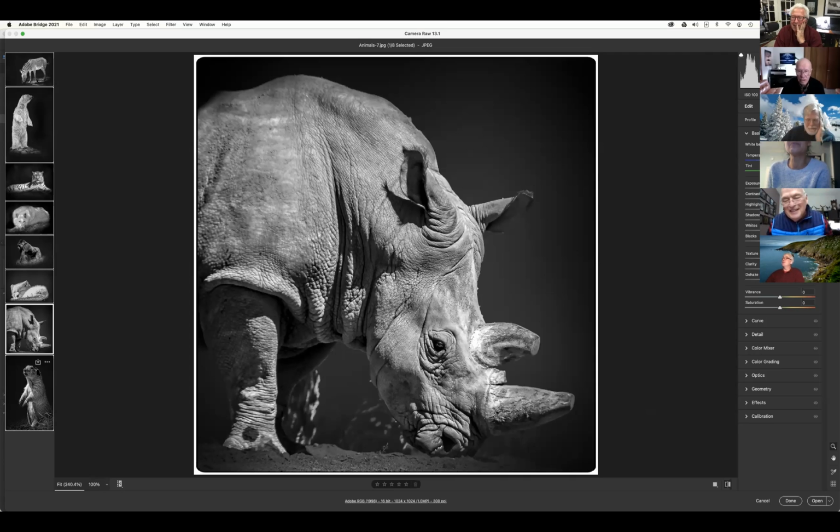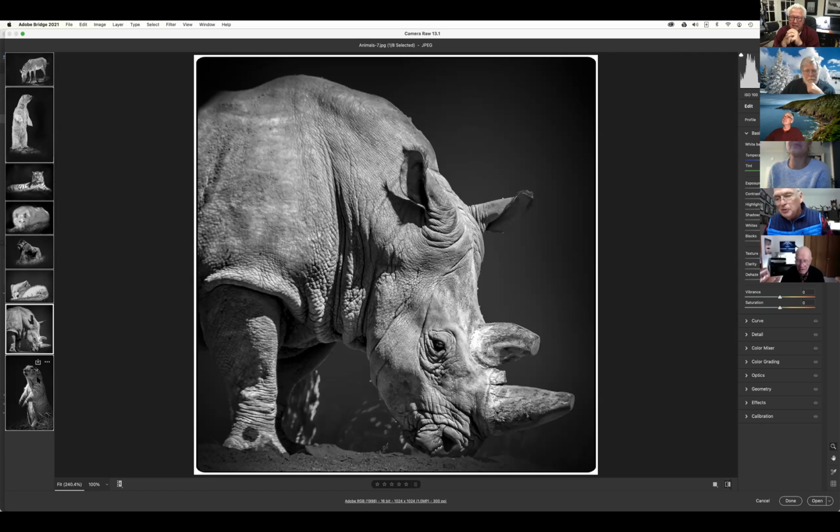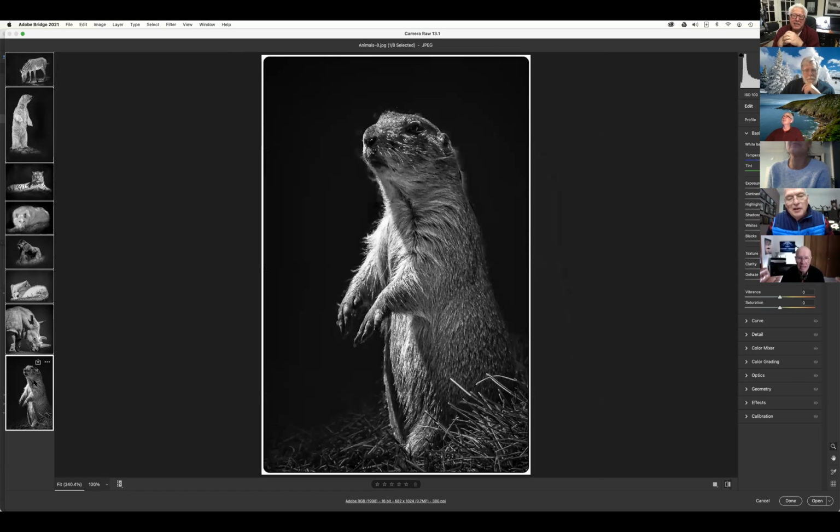Can you use Photoshop to add his horns back? He got his horns chopped off. No, that's the way they were. I guess you could if you knew what it looked like. If you had one that was not cut off, you could probably use a transform tool, move them in, and fade them in so they would look real. But that's the way they were. They broke some off, jagged edges. Yeah, there's the prairie dog. It's cute.